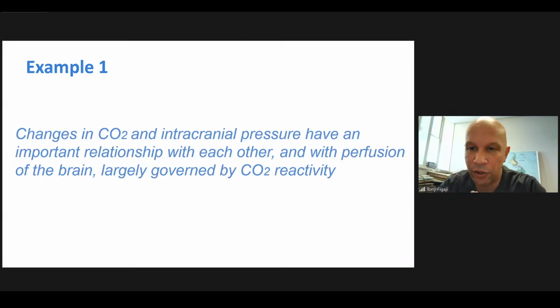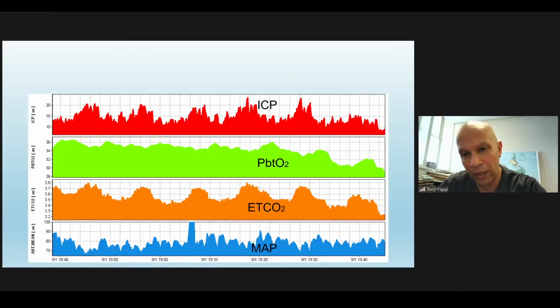One is about CO2 and the relationship between CO2 and intracranial pressure. Now, they have a really important relationship with each other, and it's largely governed by CO2 reactivity. And the relationship between CO2 and intracranial pressure also has both indirect and direct effects on perfusion. And I want to illustrate that for you.